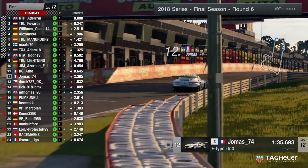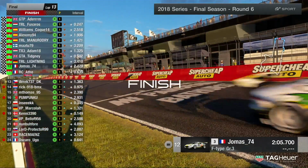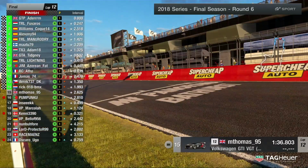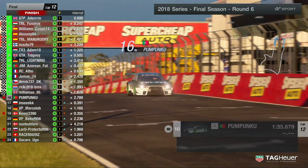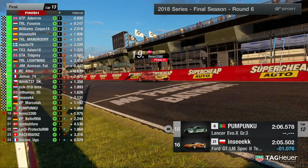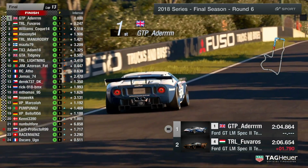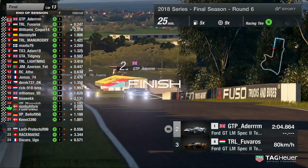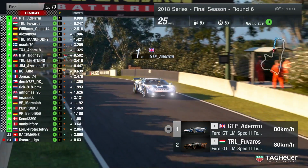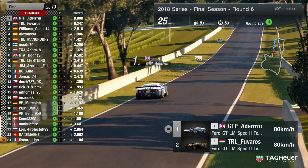That penalty, so damaging in the end. Koke was leading this race. He let people through and he's come out with a podium of all things. Good for him. Alexei there with a late overtake on Manu Rodri, picks up P5. Matu P6 ahead of Adam, who took advantage actually of Tijni's penalty. So Tijni not able to get past Matu. It cost him dearly as well. Lightning after that massive incident, P9. And Azorian Fat there for Gym Racing, rounding out the top 10.